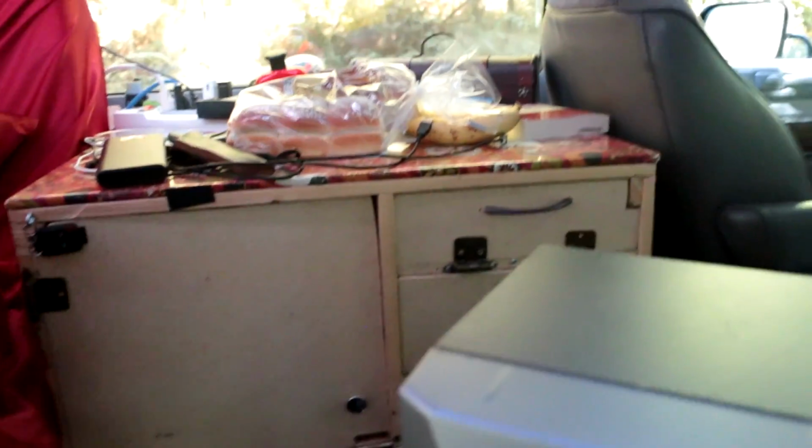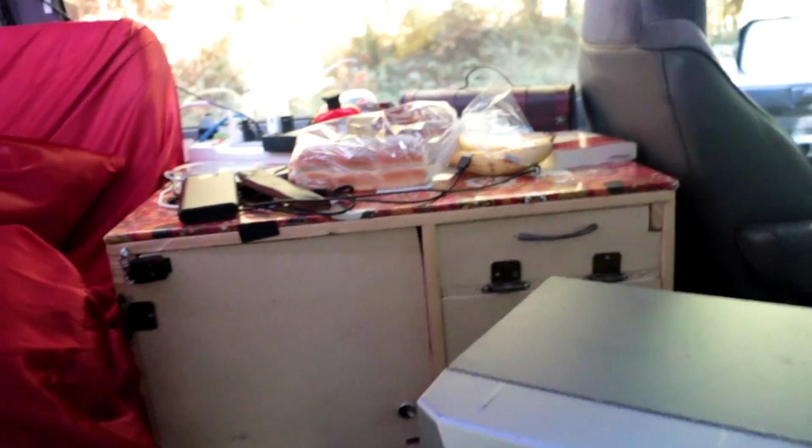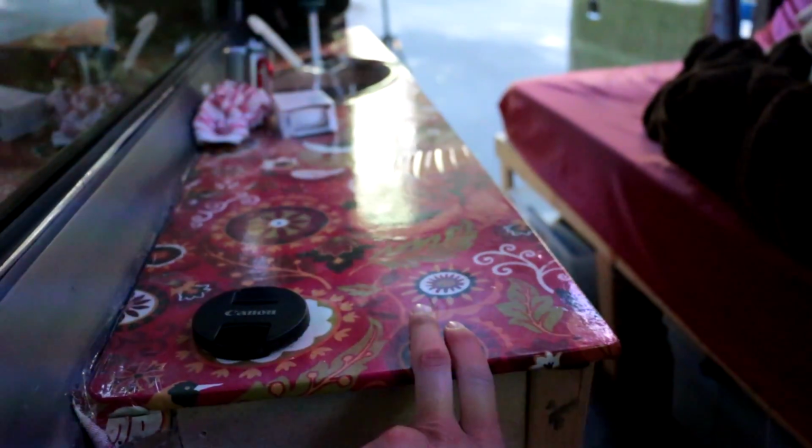And then I got my inverter there to change the DC power from the batteries to AC. And then we got the charge controller right there, which is right here. And so that's that. I got a bunch of just different compartments for storage and stuff like that, my electronics. And then I put fabric on the top here so that it would look cool.